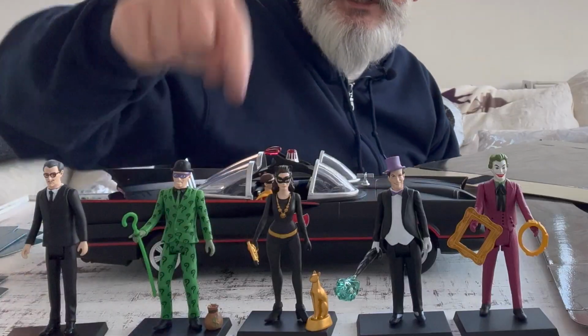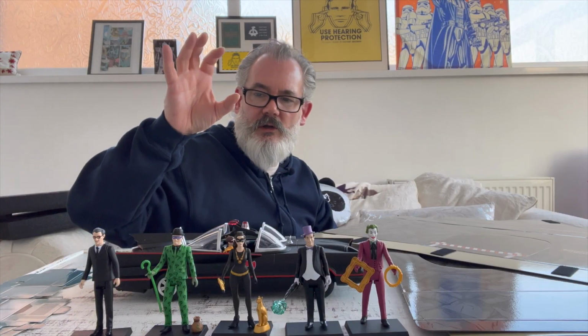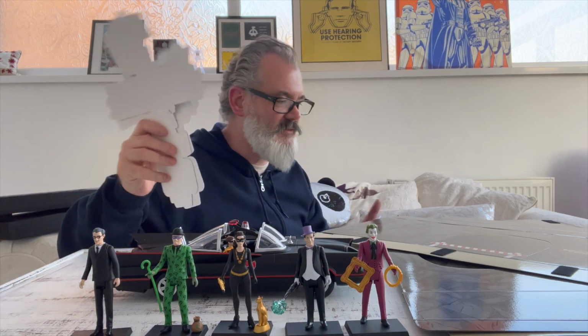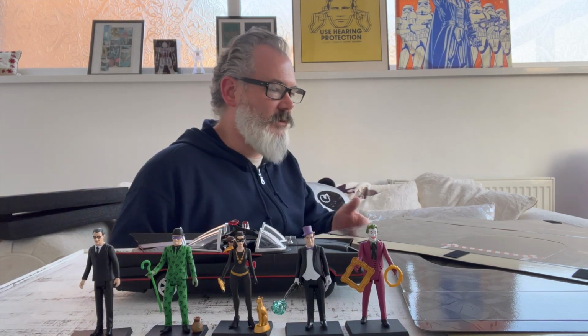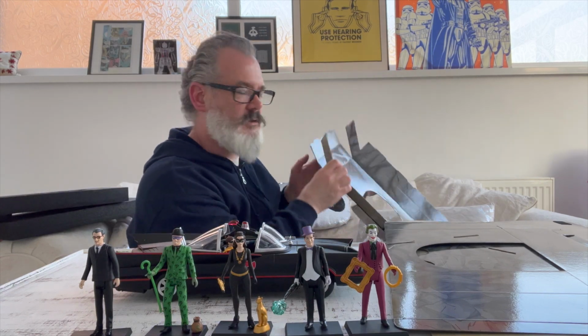They've gone to all the detail with these brilliant figures, which are really cool and really nicely done, and have lots of little accessories. And then you put this, I mean, this is a bit thicker, but these are really flimsy. Anyway, I'm not impressed with those, so I'm not gonna build those up. This is the toy equivalent of building a pizza box.